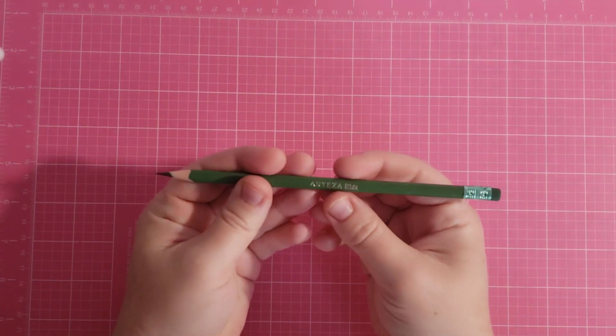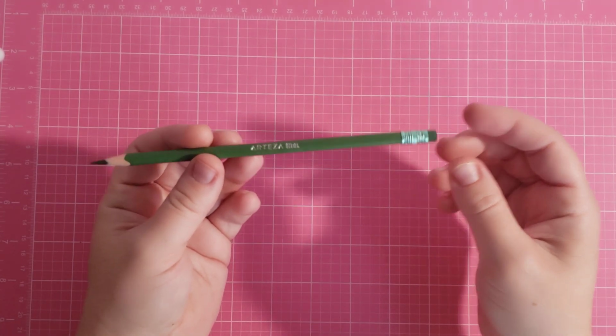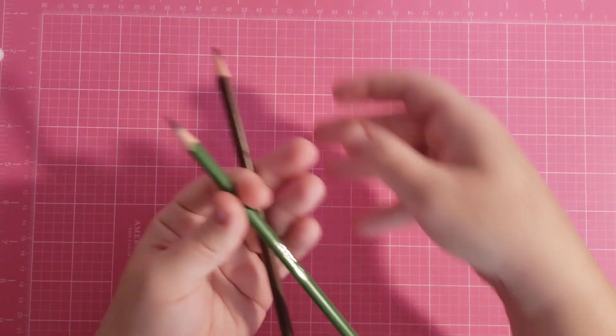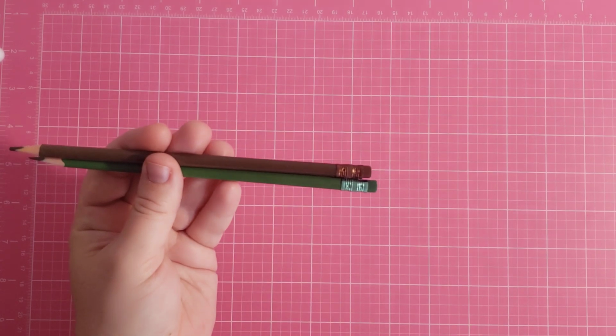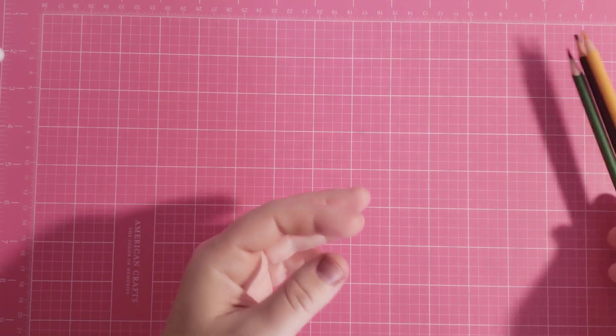Alright, so they say Arteza Kids on them, and that's all they say. No color name, no color number. And they all have erasers that match their pencil. Look, here's a brown one. And even the little metal parts are colored. Just a variety.